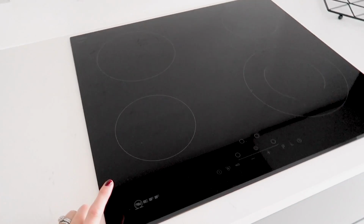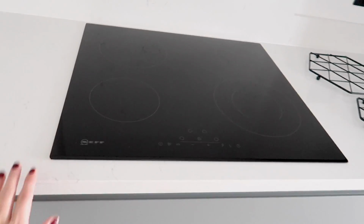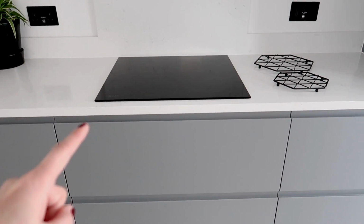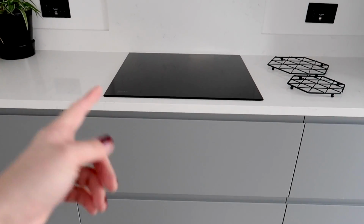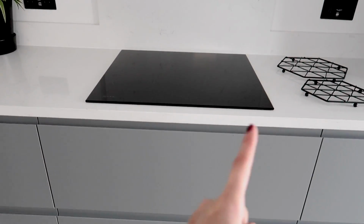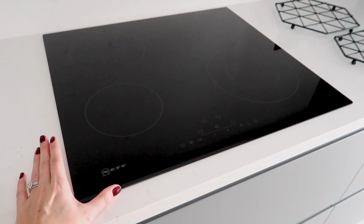This is not an induction hob, this is an electric hob. So that meant that we didn't lose any space underneath here, because if you have an induction hob or a gas hob, you essentially lose the top drawer because it's got all the bump that sits underneath it, whereas an electric hob is very good at space saving.